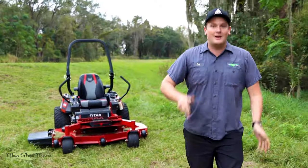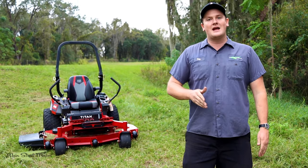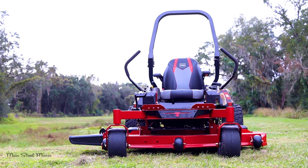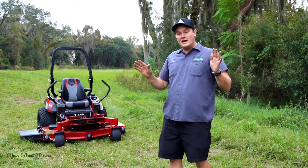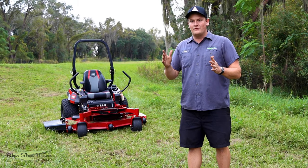I could keep going on and on, quite literally. It is incredible what you get in this mower for $5,999. It is absolutely insane. And the Titan Max only comes in one model. It only comes in the 60 inch with a 26 horse Kohler, with the 60 inch deck. That's the only option, that's all you get. And you know why? Because they have honed it down to absolute perfection.